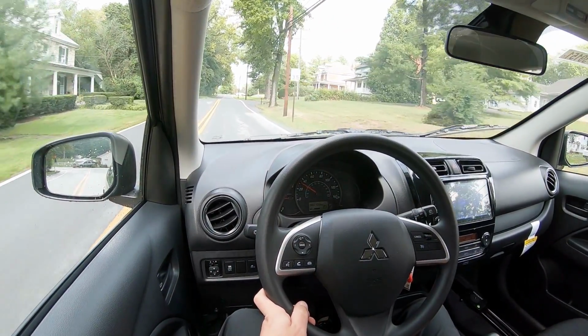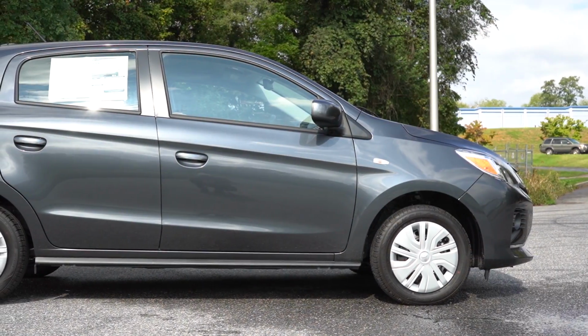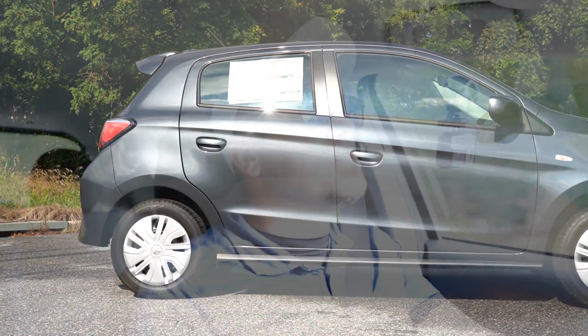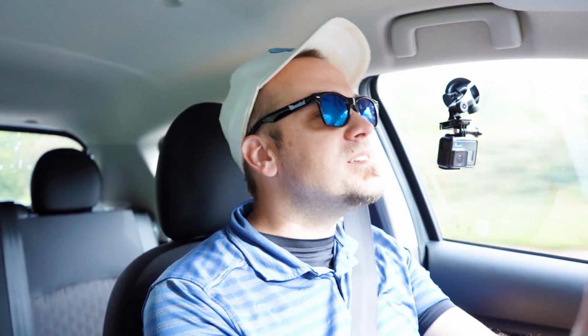But then touching on suspension and handling, up front you're going to get a McPherson strut front suspension. In the back, torsion beam rear axle. As far as ride quality goes, it hasn't been too bad.